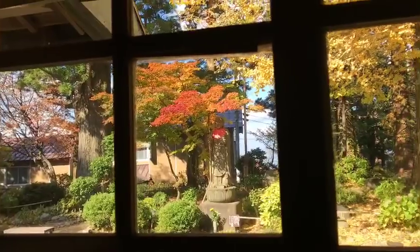Wow. Very nice. I love the colors of the trees outside the windows.